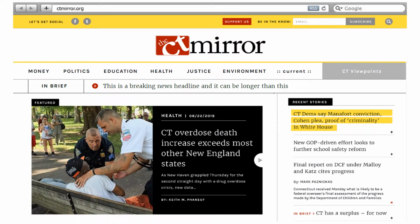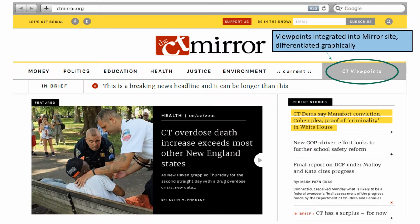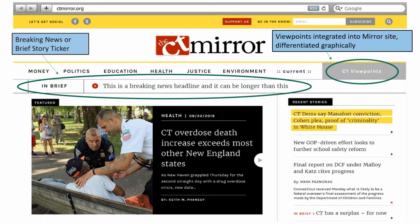Viewpoints, our statewide opinion section, will be more thoroughly integrated into our site, while graphically differentiating reader opinion from CT Mirror generated news. We'll also introduce a feature called In Brief, or perhaps Breaking News, which is where we'll place a short snippet of news as we work on writing a more in-depth version of the story. This section might also contain a small blurb that's important for us to communicate, but that doesn't really warrant a full story. An example of this might be if a candidate submits his or her signatures to qualify to be on the ballot. We'd want to communicate that information, but not necessarily write a long story about it.